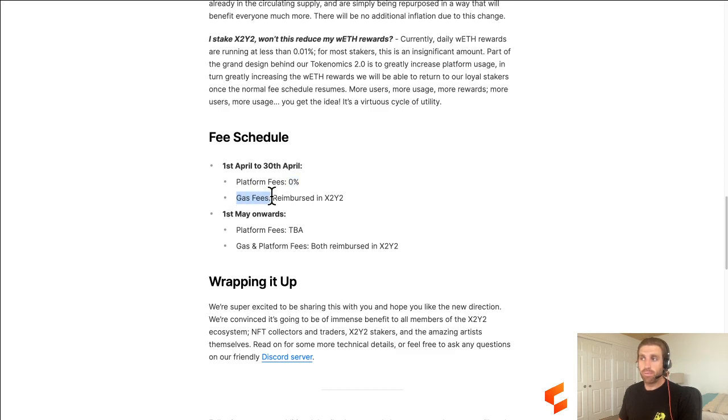And then gas fees for buyers are going to be reimbursed by X2Y2. So typically on an NFT marketplace, it could cost anywhere from $25 to $75 to purchase an NFT. That's just the transaction fee, let alone the cost of the NFT. Well, those fees are going to be reimbursed for all of April, which is really great for NFT buyers. So they're incentivizing the sellers by reducing platform fees. They're incentivizing buyers by lowering gas fees and reimbursing gas fees.